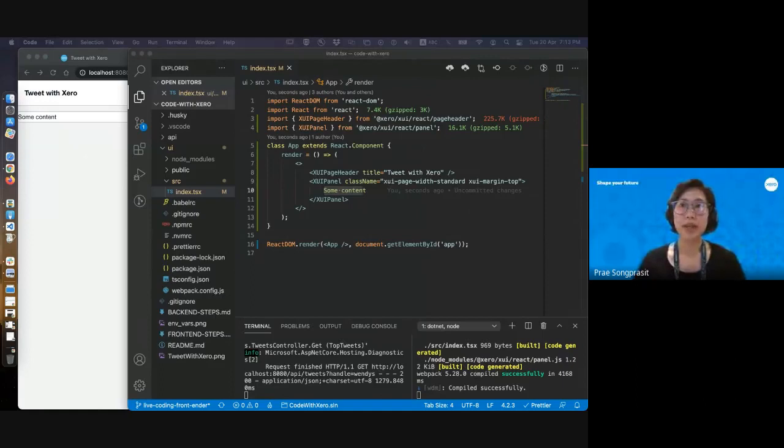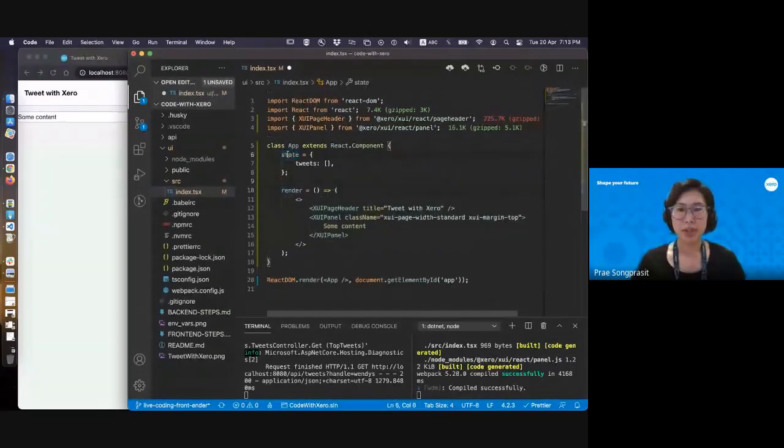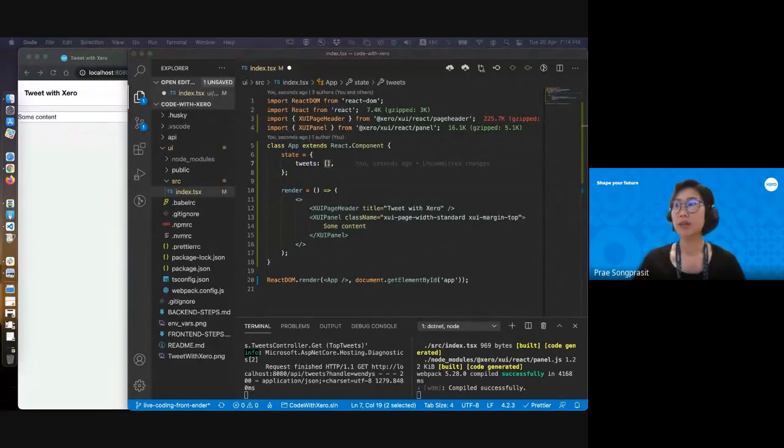Next, we want to actually load in the tweets, because that's the whole point, right? Morgan set up all that stuff for us. We just need to go in and make sure that we load the tweets into the page for the users. So how we can do that is first we set the state of the app. Oh, I'm running out of time here, so I'm speeding through. Okay, so the app would have a state. We have tweets, because we know that there's going to be a few things in the tweet array.